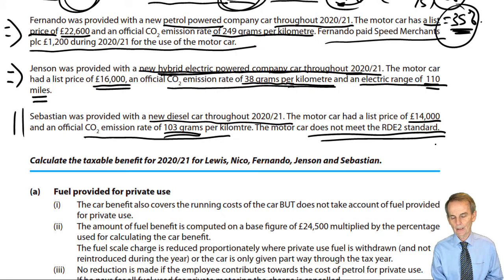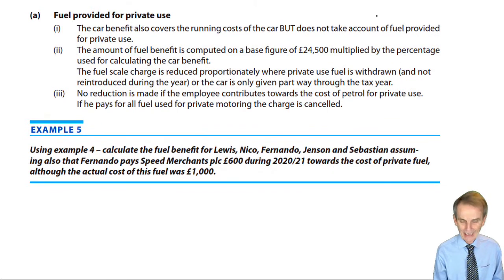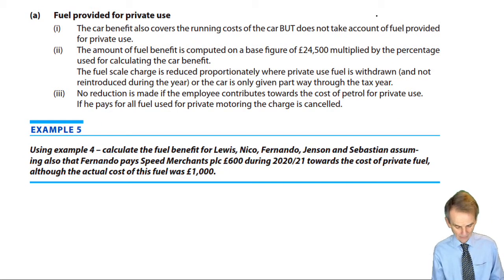If the question includes the provision of the fuel and you've got to compute a fuel benefit, leave that alone. We haven't done it yet. But don't worry, that is indeed what we'll be kicking off our next lecture together with: fuel provided for that private use.